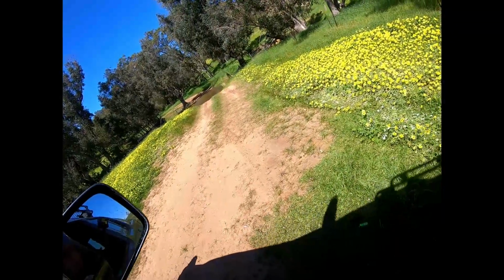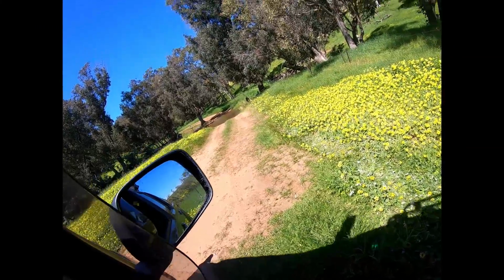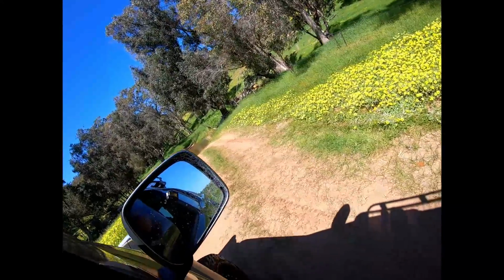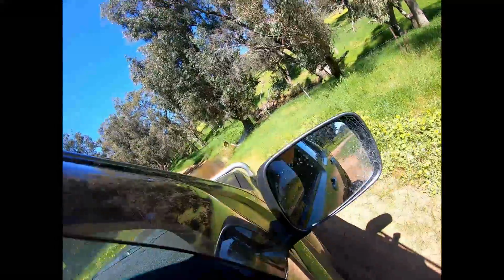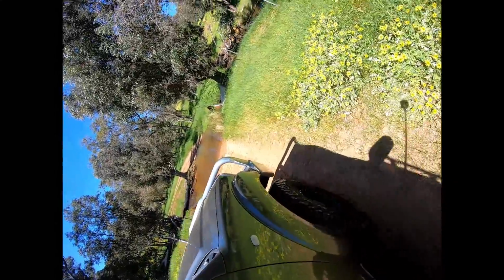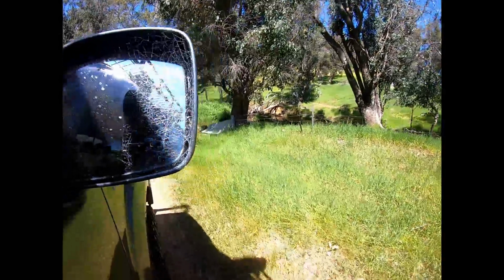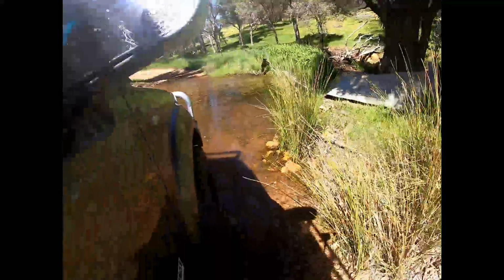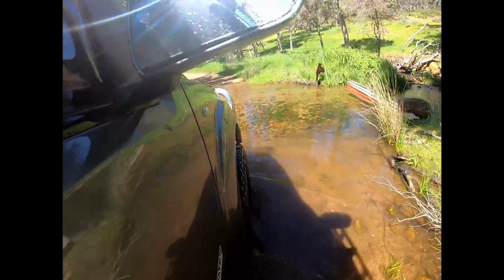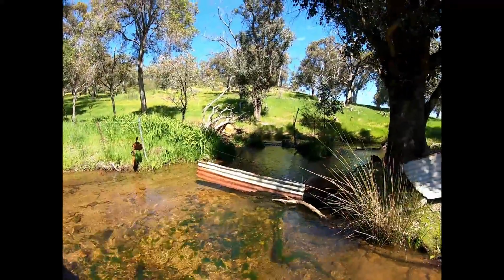Still reckon you'd be able to get through that with a two-wheel drive. Maybe. It's because it's so high up. Nice and clear, isn't it? Beautiful river. Pretty refreshing.